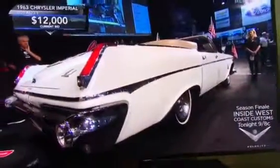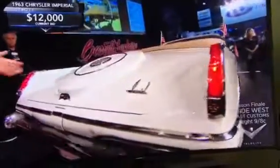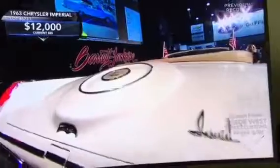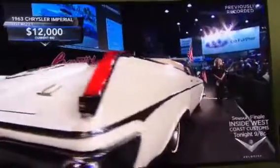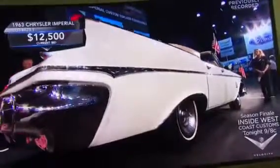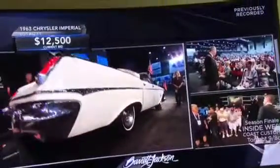The trunk on this is somewhat controversial. Some folks call this the bathroom seat, shall we call it. It sort of suggests a spare tire. It's kind of a style. Continental kit there. Hey, Tony, you breaking out in a sweat yet? Without actually having a tire.